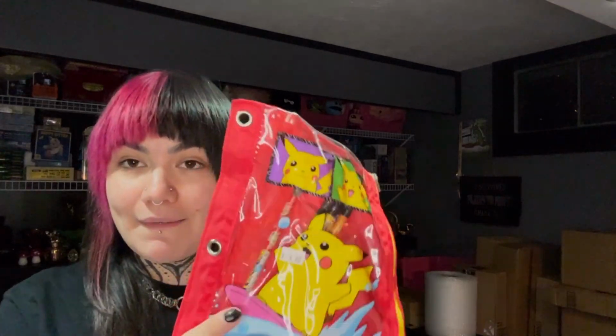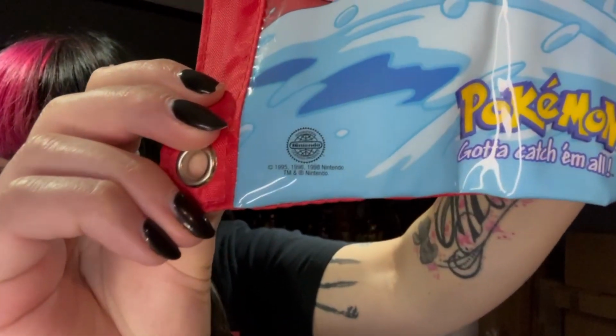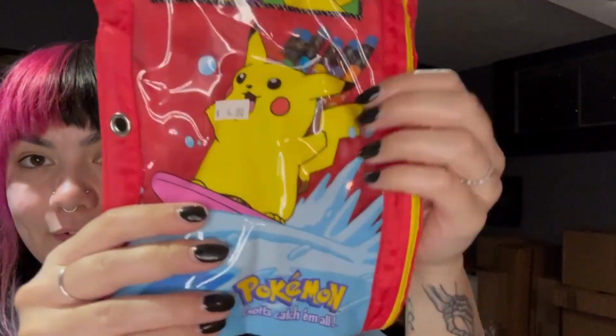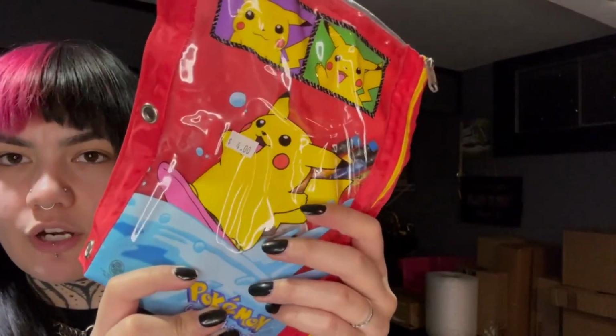Next, we have some estate sale finds. One sale I went to, I didn't find anything except for this. It's a little vintage Pokemon pencil case. You can see right there. And it's also got Pokemon pencils inside, and then a little, I'm assuming this is a sharpener. I didn't even look. Yeah, a little sharpener.